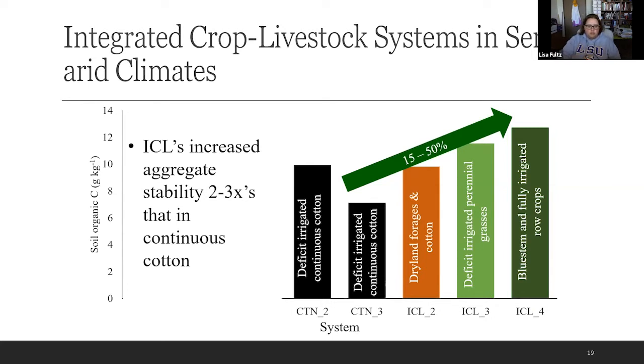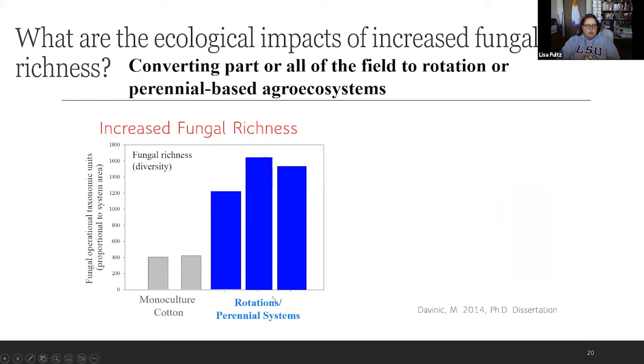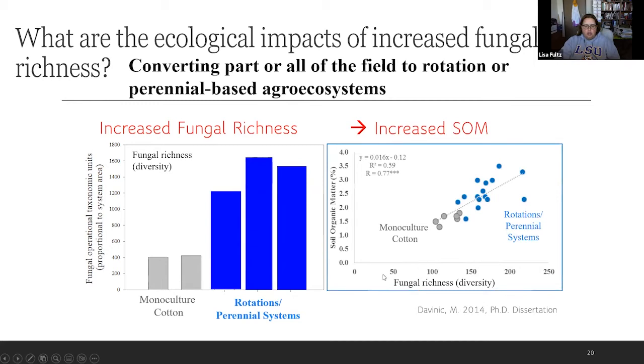And the reason that that's important is that when we look at the relationships and the microbial communities in some of these samples, what we found is that when we look at something like fungal diversity, in those monoculture cotton systems, it's fairly low, about 400, compared to somewhere around 12 to 1600 in our rotation and perennial systems and our integrated crop livestock systems, looking at those diversity measurements. And so this is looking at fungal communities across those. So again, we see those benefits, and those increases in organic material are being related to increases in fungal diversity and fungal communities. And then again, when we look at increasing fungal diversity, from our monoculture cotton systems to our integrated systems, you can see that we're also seeing an increase in soil organic matter.